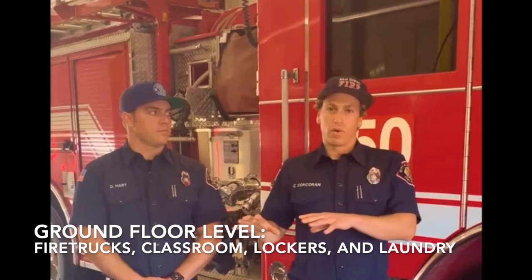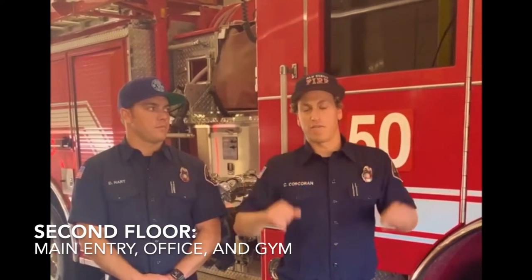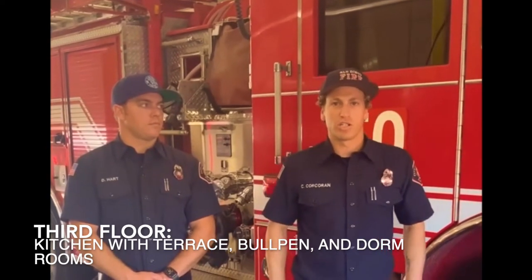The apparatus floor is one of them, and then it's sectioned off into the gym, office, kitchen, and dorms, which just makes sense for function, as far as the things that you might be doing all together. Thank you. The architecture is beautiful.